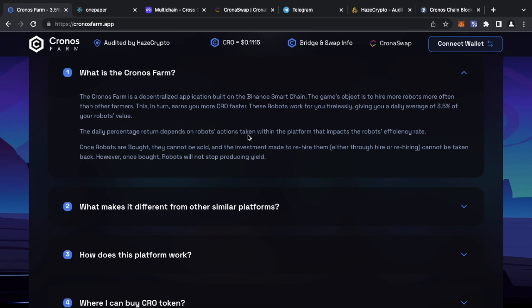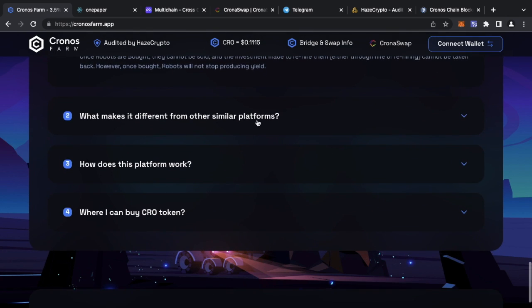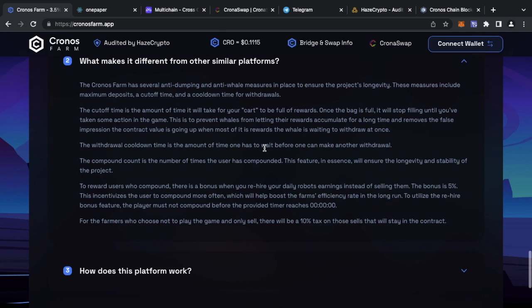And you basically go ahead and invest and purchase these robots, as they themed it on Kronos Farm, and these robots will go ahead and earn you more Kronos. Bear in mind, the initial CRO token that you invest into the platform stays locked inside the platform. You in return will get a daily ROI on the amount of Kronos deposited and compounded.